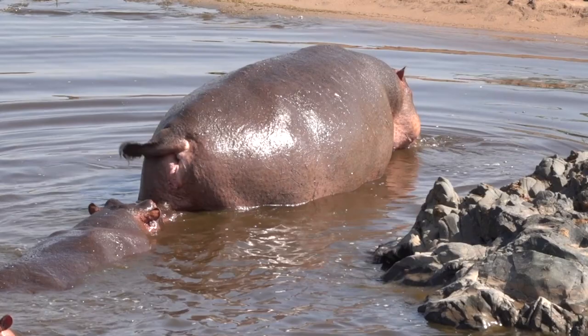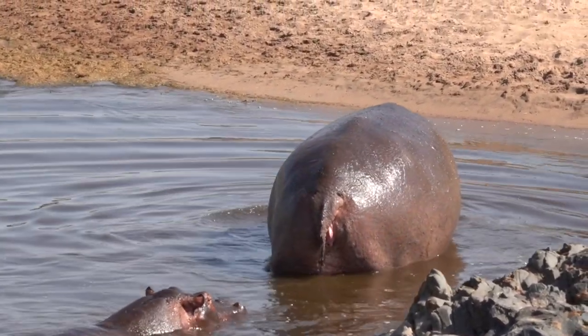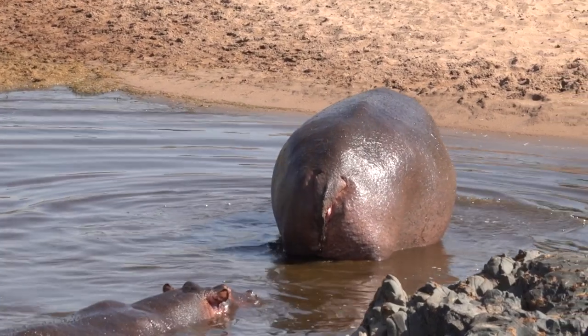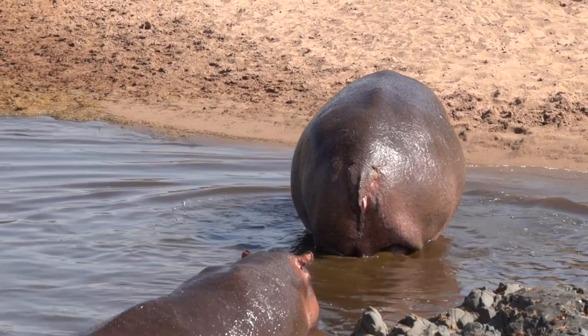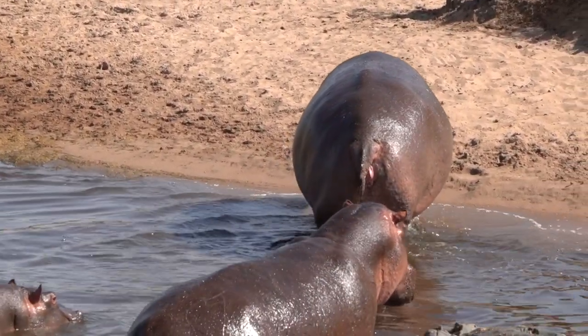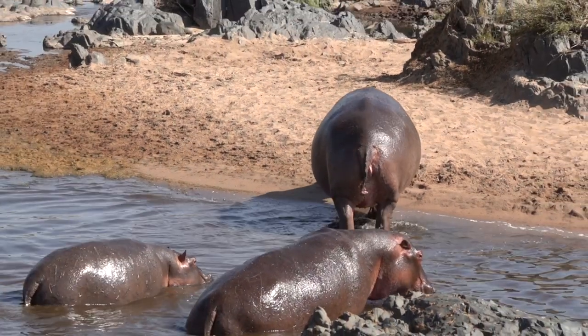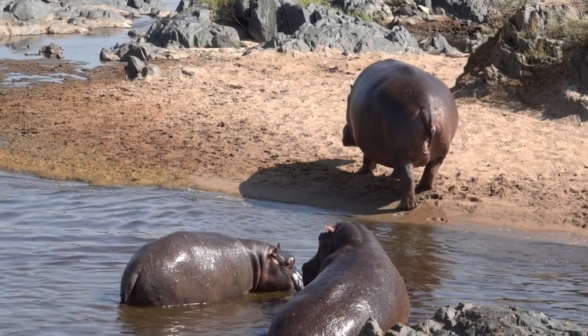A dominant bull may maintain mating privileges on a section of river for as long as 12 plus years. Most mating occurs when cows congregate in these areas during the dry season. Though battles between males are infrequent, the slashing incisors and canines can inflict death-causing wounds in opponents.